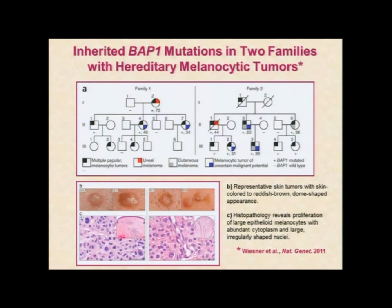So interestingly, if you look at this family, all these black and gray symbols here indicate that they had these papillary melanocytic tumors that are all over the place, and now Dr. Carboni's group has found that our 2 families from Wisconsin and Louisiana also have some of these. Maybe not as many as these families, but they do have some, and he'll talk about that. And you see the 2 that have red symbols. These 2 had uveal melanomas, so once again, uveal melanomas coming up.